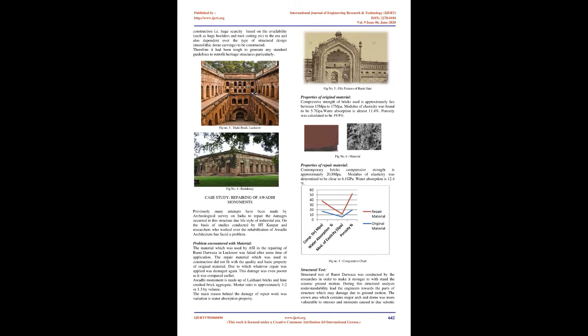Case study, repairing of Awadhi monuments. Previously many attempts have been made by the Archaeological Survey of India to repair the damages occurring in this structure due to the lifestyle of the industrial era. On the basis of studies conducted by IIT Kanpur and researchers who worked on the rehabilitation of Awadhi architecture, it has faced a problem with material.